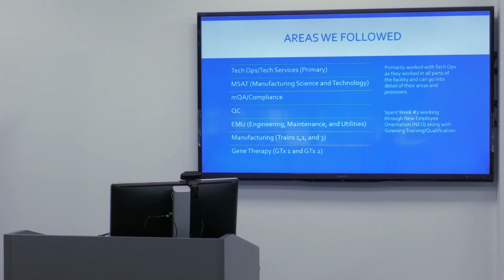We had several tours of their manufacturing floors. Again, trains 1 and 2 were for Prevnar components. Train 3 was for Imunorix. And then finally we got a tour of their gene therapy suites for train 1 and 2, of which train 1 was primarily for Fitusiran.